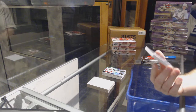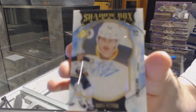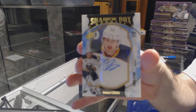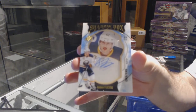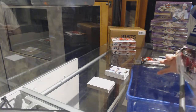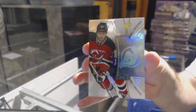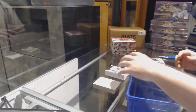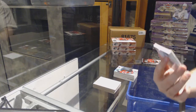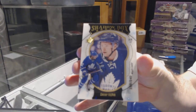We've got a Shadow Box Rookie Auto, number to 199 for the Buffalo Sabres, Hudson Fashing. Hudson Fashing, 199 for the Buffalo Sabres. For the New Jersey Devils, number to 399, Pavel Zacha. Pavel Zacha. We've got number to 249, Shadow Box Rookie for the Toronto Maple Leafs, Connor Brown.